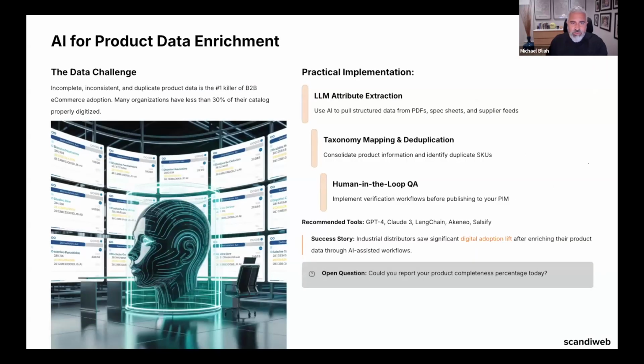Let's look at AI for product data enrichment. If your data is incomplete, AI can help. Garbage in, garbage out, as we say. So the practical step would be to use LLMs to extract attributes from PDFs and supplier feeds, automate taxonomy mapping, merge duplicates, and make sure that everything is centralized in your PIM. I see so many clients that try to do all this optimization partially, but do not centralize all of the content, and that is a recipe for failure. The tools that you could use are GPT-5, Claude 3, LangChain, Akeneo, Salsify. All these tools will help you to achieve this. The example is some distributors we've seen saw e-commerce adoption spike after this kind of enrichment.